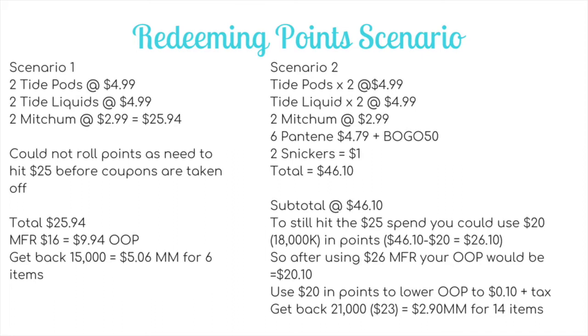Sorry, our total after taking off the 20,000 points would be $26.10. Then we'd use whatever coupons we have. In this scenario, there was $26. That means we'd pay just 10 cents out of pocket plus tax, and then we'd get back the points we were using. So we rolled $20,000 in points and we got back $23. So it still ends up being a money maker, and we were able to roll points on a spend scenario.